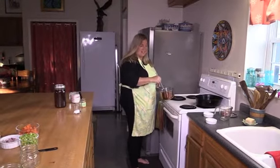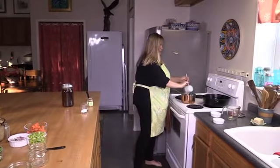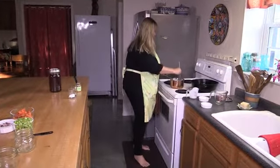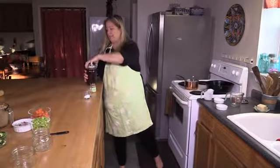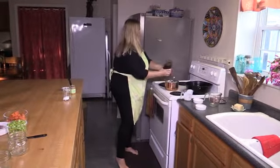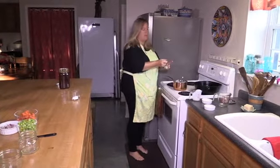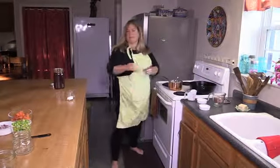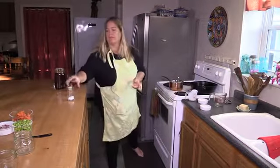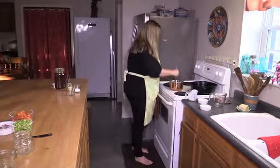Now that my sauce has thickened, I'm going to take it off of the stove. I'm going to add my 1 cup of coconut milk and stir that in. I'm going to add approximately a tablespoon of our raw honey and stir that in. And a teaspoon of curry powder, a pinch of pepper, a pinch of salt, stir.